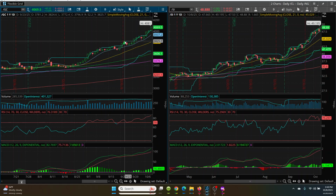See at 38.20, I said going to go 38 and then 38.20, 138.24. Same way with here. I said 3900 and then 39.20, shot over by a couple. And then we're going to rally all the way up to here to this 4,000 mark. It came up to 4,014, just a little shy of the 4,020.